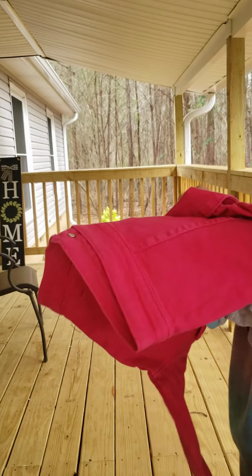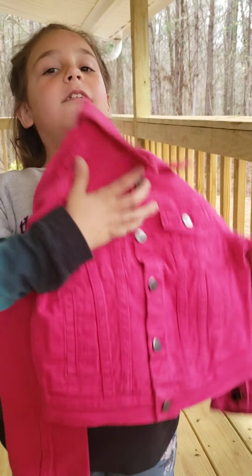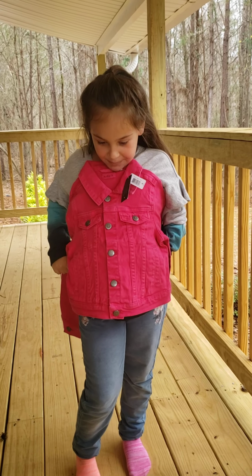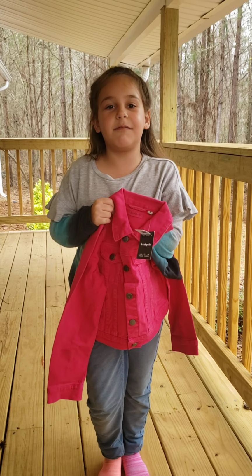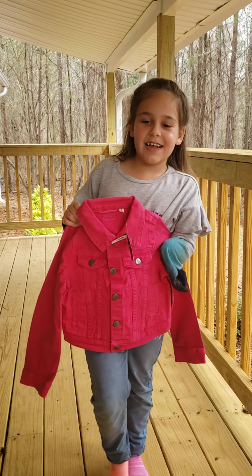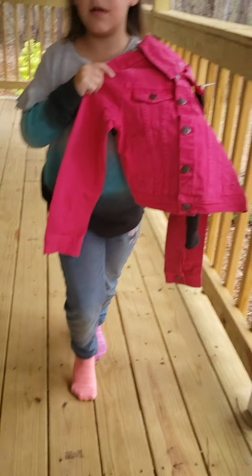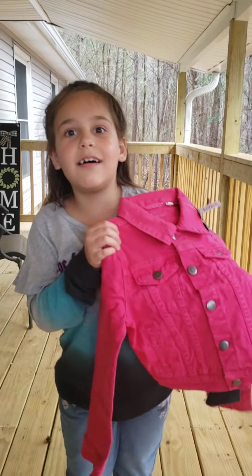All right. This looks like the last thing. Let's see. Oh my gosh. A hot pink jean jacket. Put it up against you. Oh my goodness, that is so cute, Zoe. What do you think? Thank you. What do you think about all these? I love all of them. You love all of them? What's your favorite outfit? Gotta be this. You like that with the pantsuit? Yeah. Oh, you can wear that on Sunday for church.